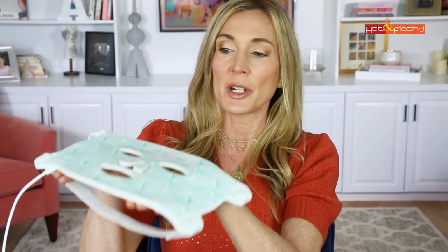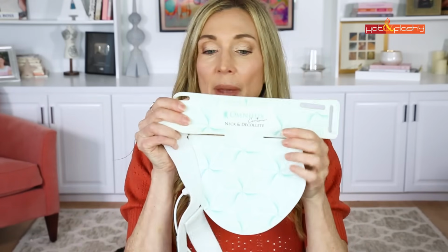I use this 10 minutes a session, 3 to 4 days a week, have been doing it for over a year, but Omnilux does make the broadest range of masks. So while you could take this one and put it on your neck and chest, or bend it this way, it's very bendy and flexible. You can use it to treat your hands by just laying it on your hands. They do have a separate neck and chest mask, and I just love this one so much.